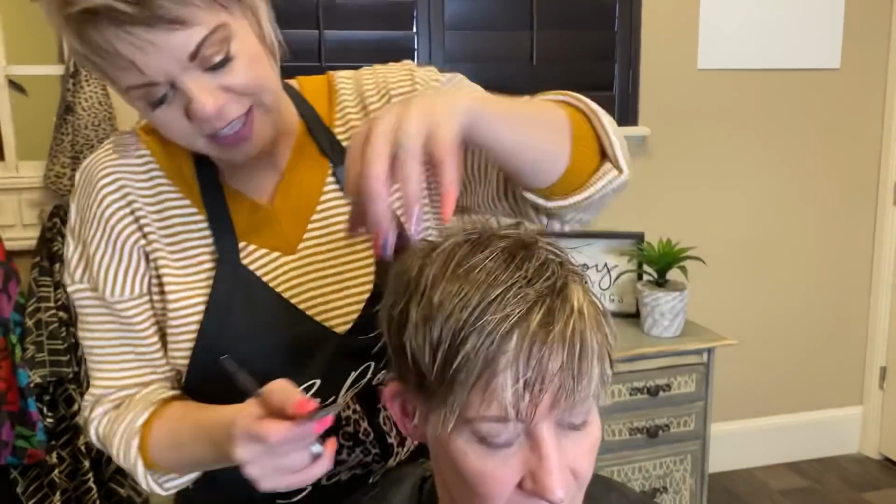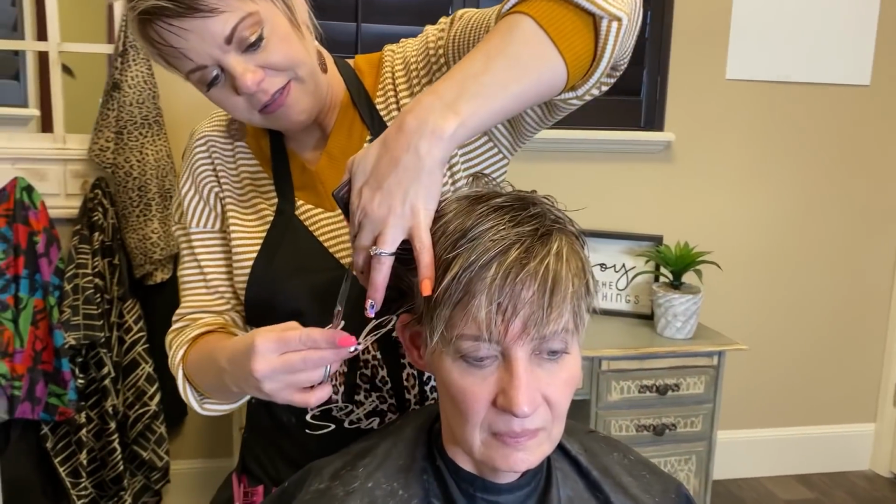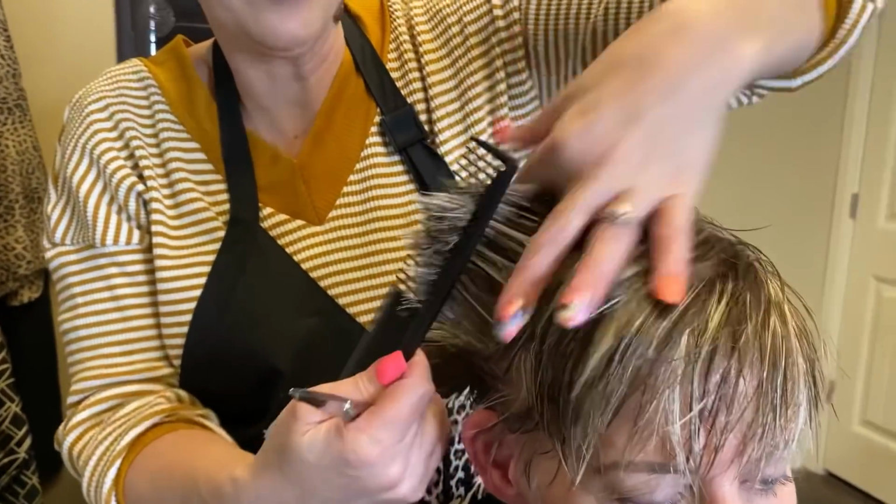Okay, and then same thing on the sides here. Just gonna barely trim those.